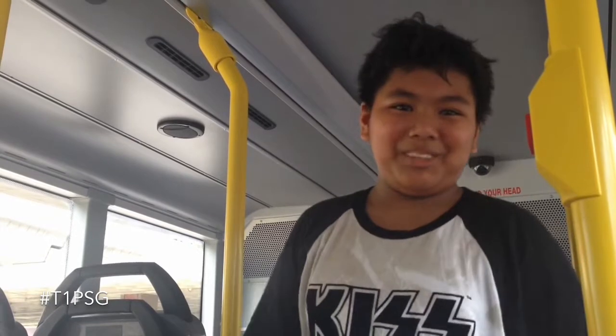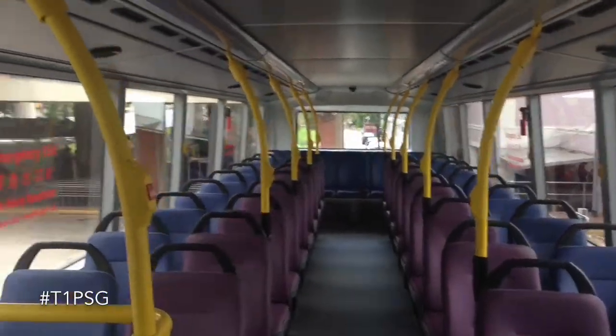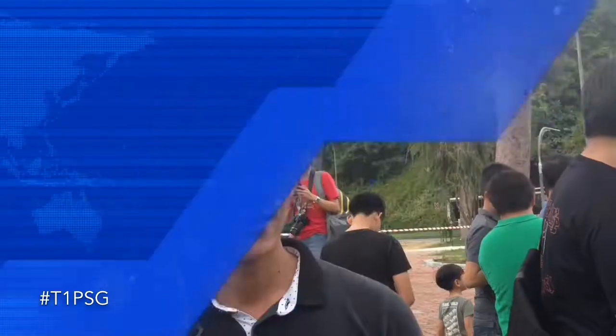This is one of the display buses, the Enviro 500. It's made in China, but based on the UK design. This one, the bus model shown by the carnival. Apparently on the upper deck, it's very hot, like a sauna. That's why we can't film it upstairs. So we move on to the next one.